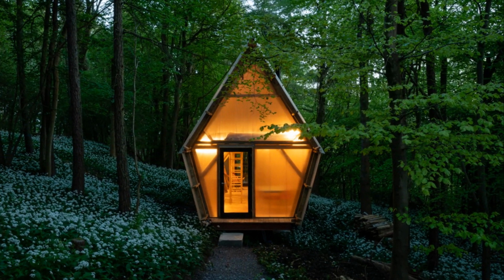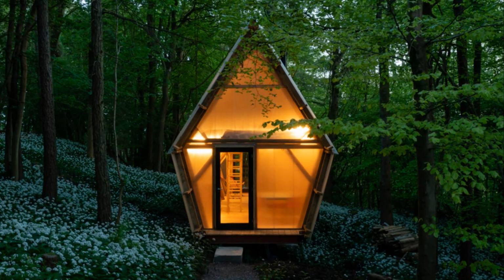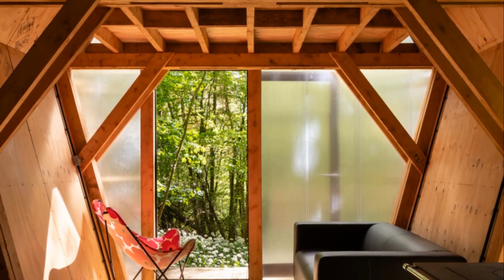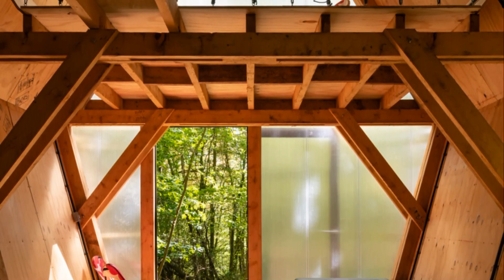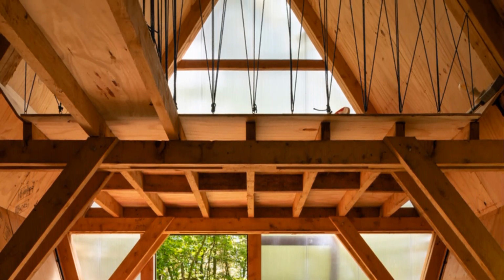A self-built prototype relocatable 20,000-pound house, constructed from materials sourced from construction waste and locally grown unseasoned timber. This building is designed to be able to be legally transported on a public highway and used as permanent or temporary accommodation.